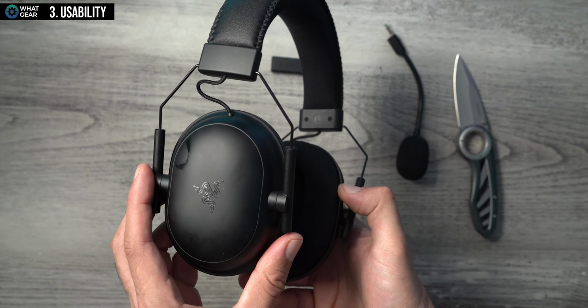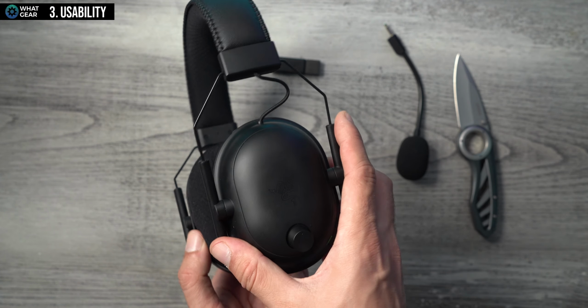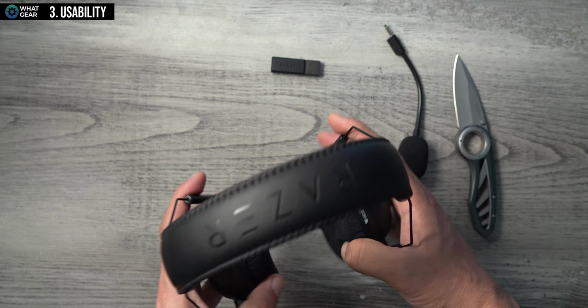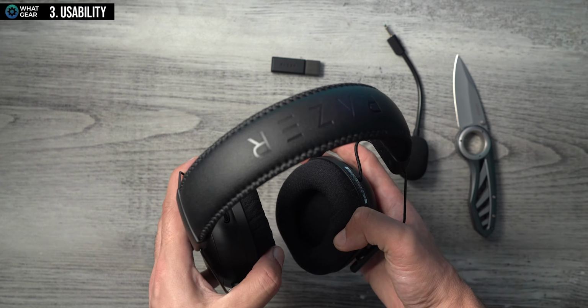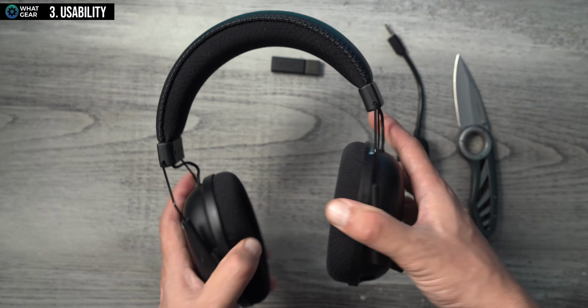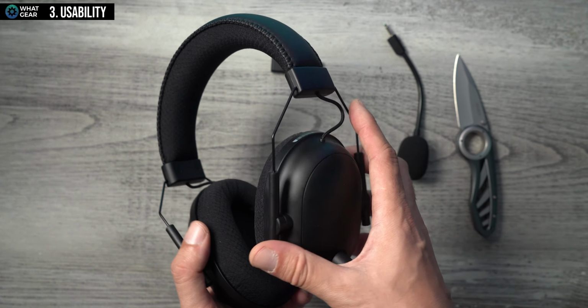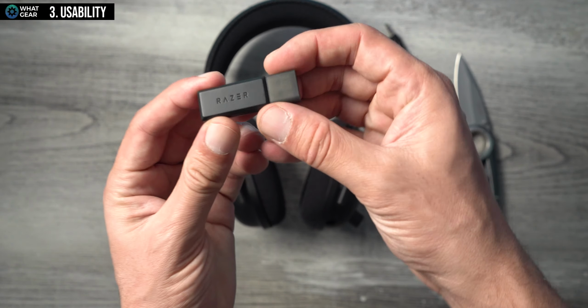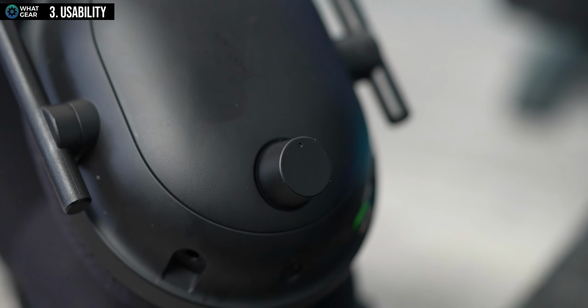Blackshark V2 Pro, out of all of these headphones, these have the best passive noise cancelling. And what I mean by that is when you put these on, you can't hear anything else in the room. They're so closed off. If someone's talking to you and they're standing right next to you, you probably won't hear them if you're playing a game. And that could be a great feature when it comes to usability for some of you. Also, I love the volume dial on these.